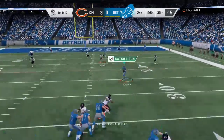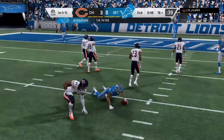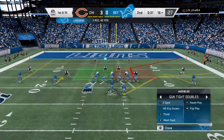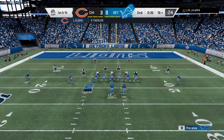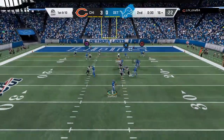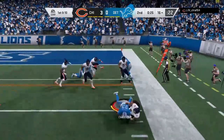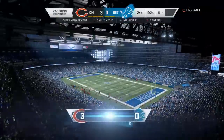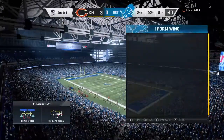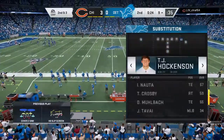Stafford. He's got his man. It's Curse. And inside the 20 before he's brought down. It's a gain of 14 and a first down for Detroit. Could we get a touchdown in this first half after all? It's 1st and 10. From the red zone now, Stafford. Screenplay, Johnson. And now they're inside the 10 as he's brought down at the 9. The Lions will use the first of their timeouts as they'll stop the clock with 24 seconds to go in this first half.